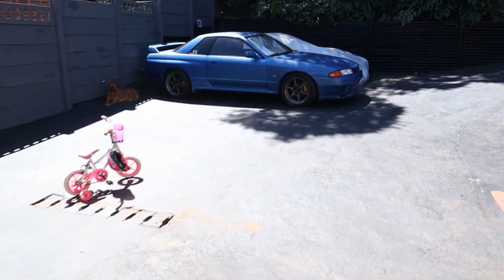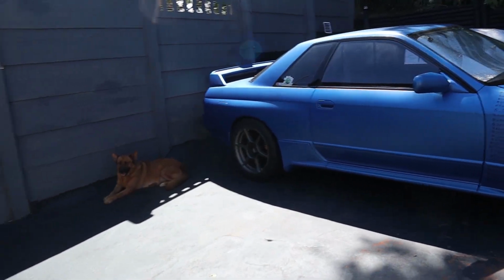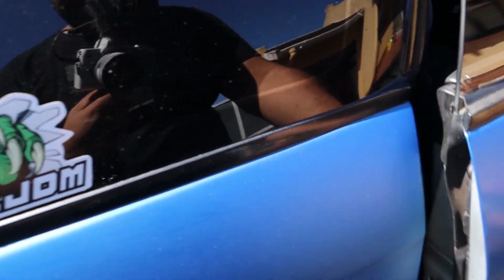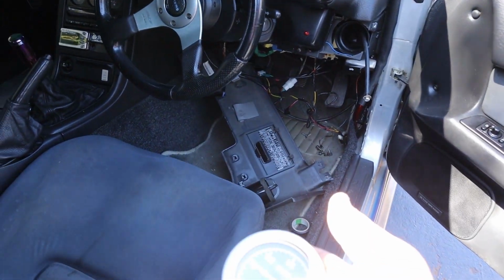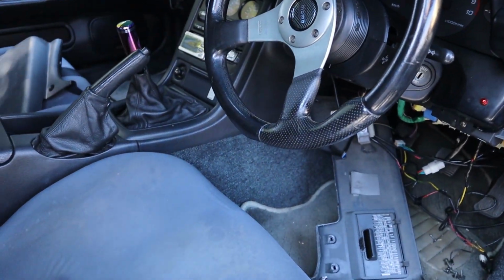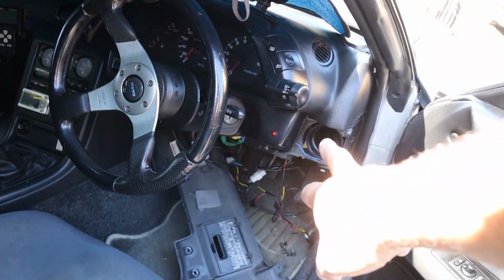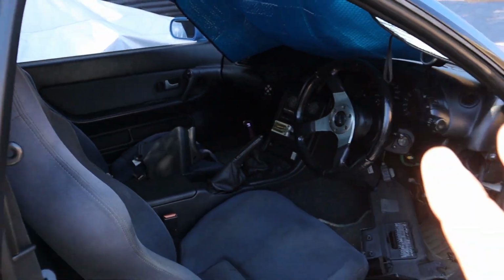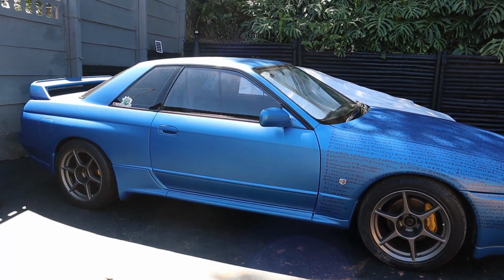Moving on to the People's Skyline. Well, before we get to the names, it needs a wash. Excuse the interior. Ripped everything apart because I'm going to be fitting this gauge. Plonk it over here. Somewhere, it'll probably go on that side. I'm going to put a wideband over here and close this up. We'll get to this in a sec. We'll do a quick walk around of the car. Without further ado, this is the People's Skyline.